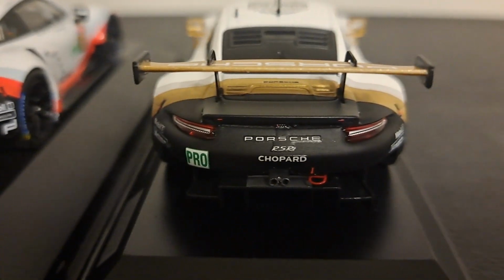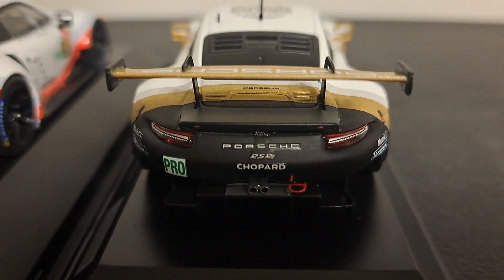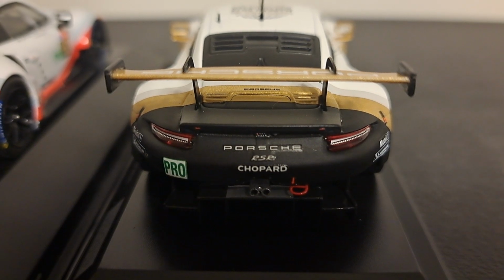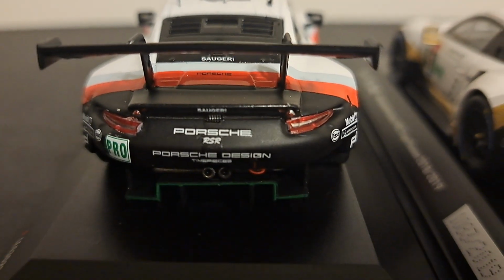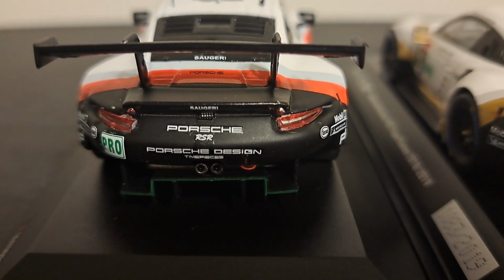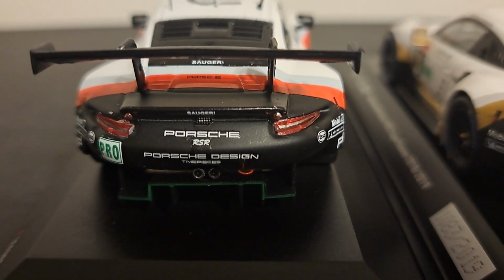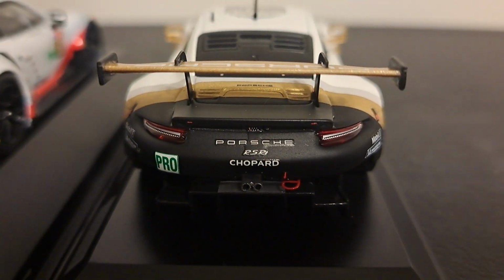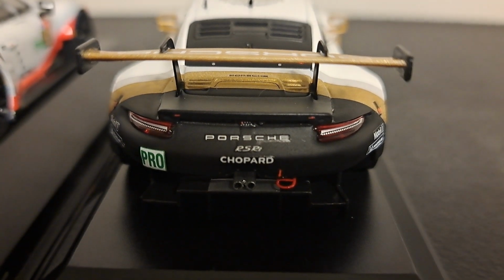You take a look at the Spark. The taillights look, quite frankly, much better. The detail is much cleaner than that of the IXO. Look how good they look. Look how cleanly they're applied. Then go to look at the IXO, and it's kind of like, so-so, not great. Tail light looks okay. The exhaust looks okay. The trim on the diffuser is good. The tow hook is good. And take a look at the Spark model, and again, it's a little bit cleaner all the way around.